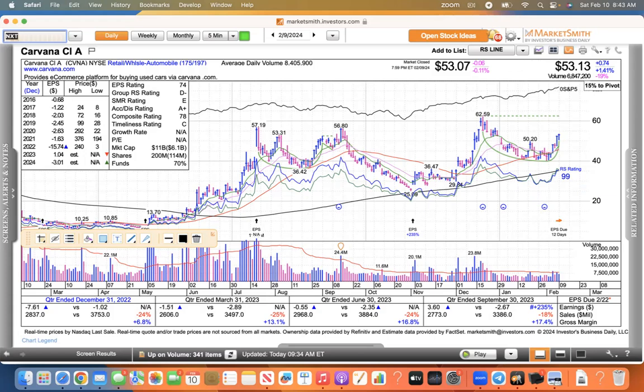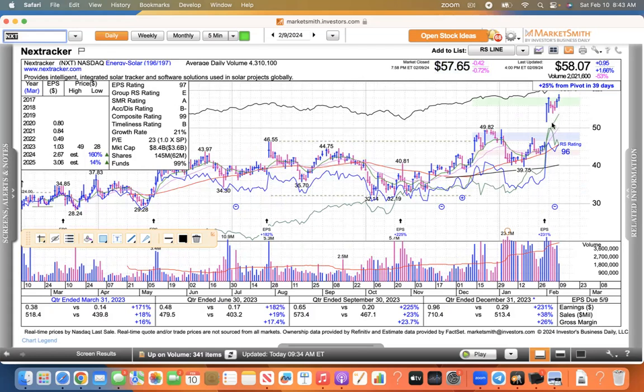NXT, I believe the solar names may be turning around. This one gapped higher on earnings and is continuing its trend higher. Pulled back, probably to its 5 there, but I'm not going to switch the moving averages. Just know that it's showing strength.